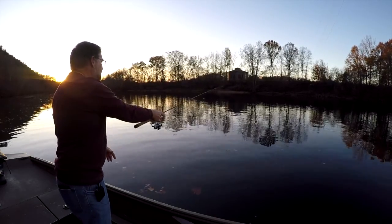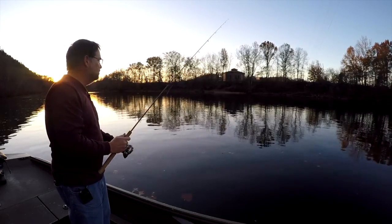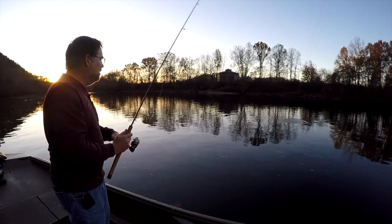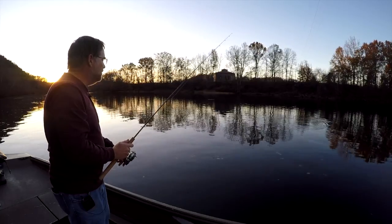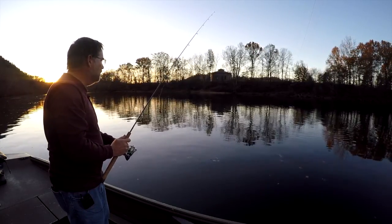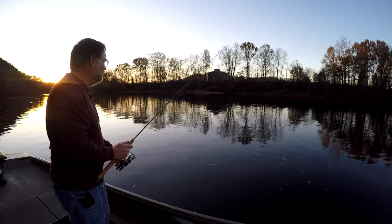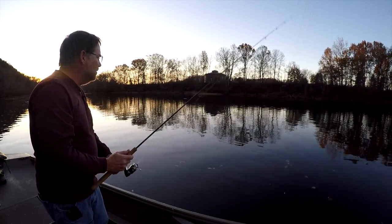Last cast. Oh, I'm going to have to bring my jig back up to the surface. That was a big one. Afraid I got there a little bit late.